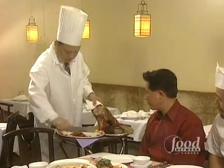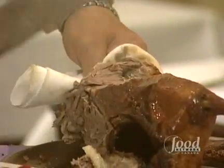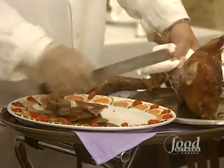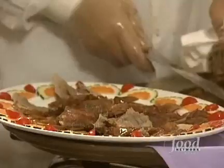Look at this, slicing it up. I am getting really hungry. The idea is to have a tiny bit of skin and a lot of juicy succulent meat. Look at the steam, the juice, succulent. And I hope it's tasty too. Mm.